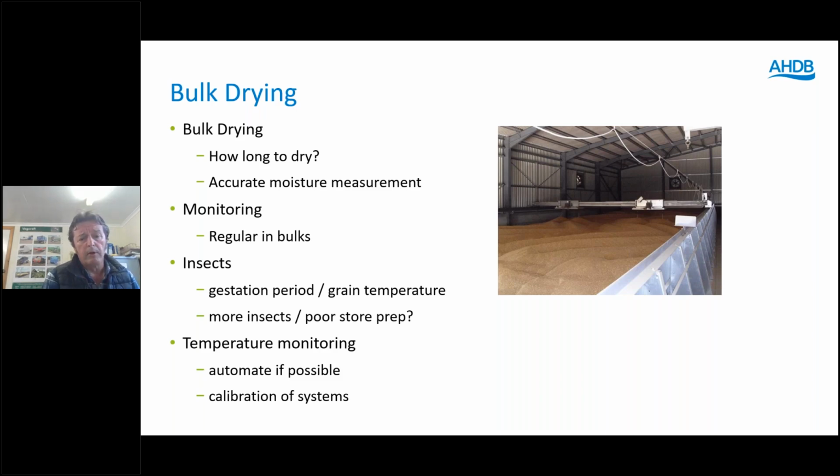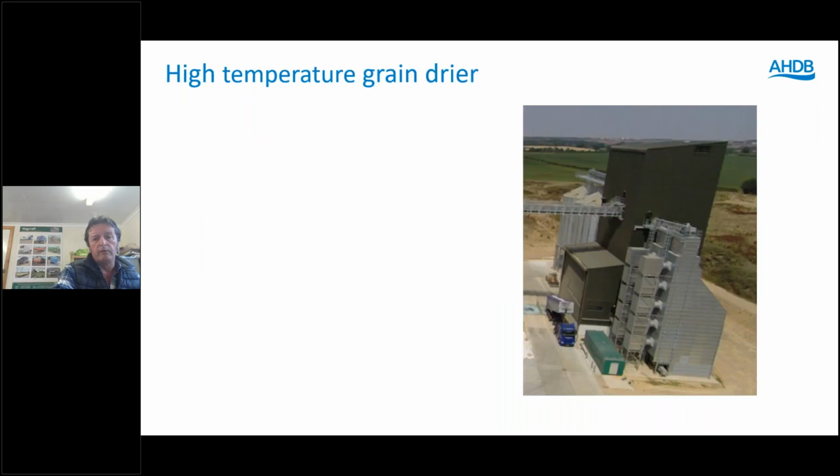Ideally, we would all have pretty automated systems, but clearly that's not possible for everyone, and some of the flat store bulks that we have don't rely on automated systems. So many silo systems will give you a readout all over the silo or over the flat store, and if you're in shallower bulks, handheld spears do a great job. Calibration of the systems is really important. It's really very easy to think that my temperature probe will never go wrong, but simply monitoring your temperature probe against ambient air gives you a good guide to how accurate it is.